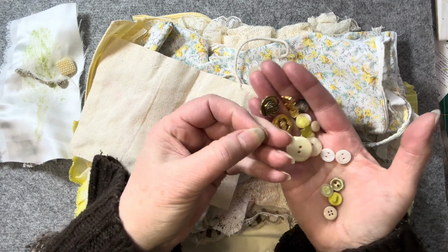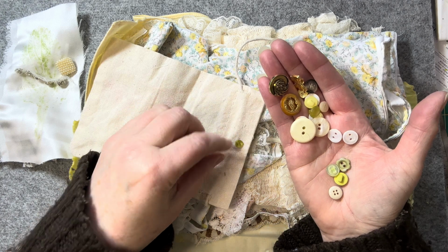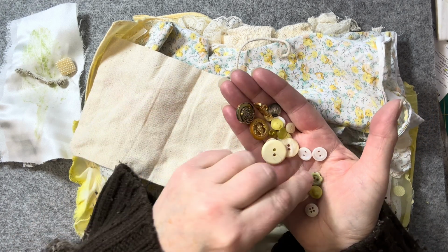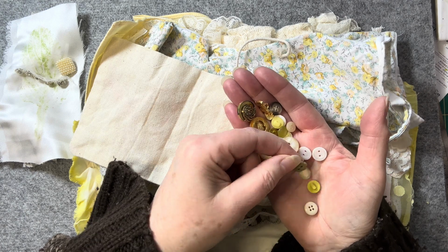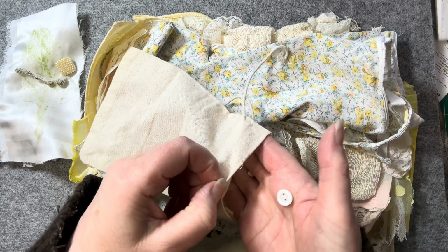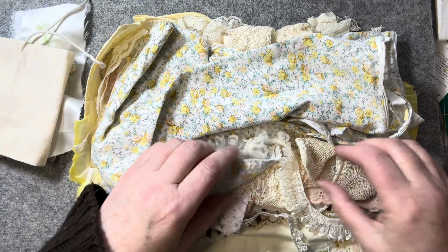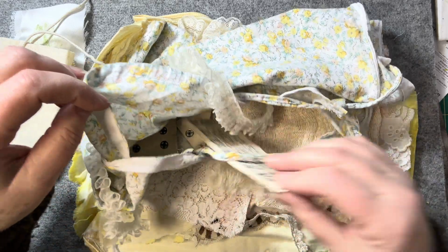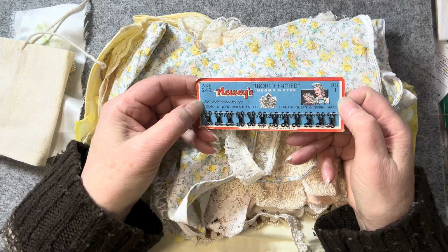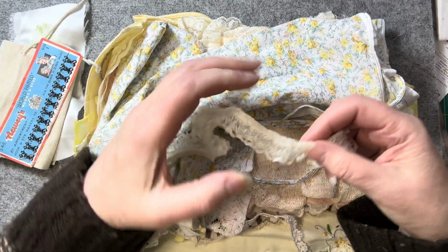What's this little one too? Oh, isn't that amazing? How many buttons did they ever make in the world? It's amazing, the variety, shapes and sizes that you can get. A little flower. Oh, how wonderful. Oh, now I didn't have any of those, so I'm really looking forward to using those in my piece. Antique-y. And look at this.